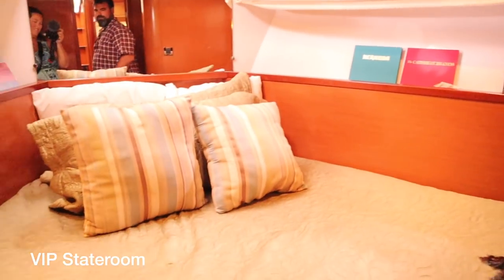Mom, Dad, can you sleep in here for a little while? I don't know. Would that work out for you? It's better than the engine room. Yeah.